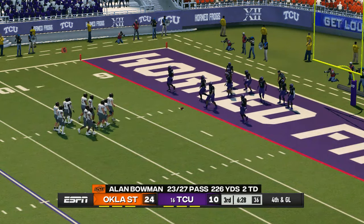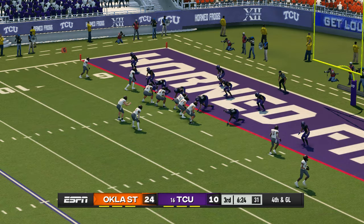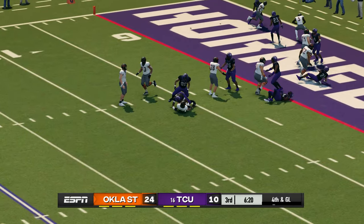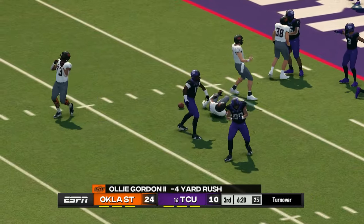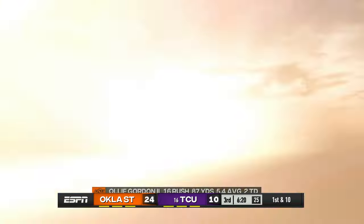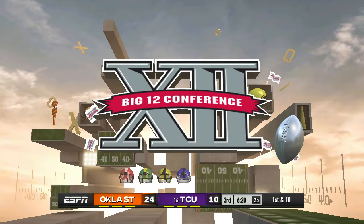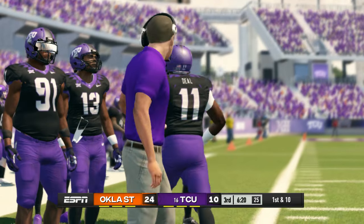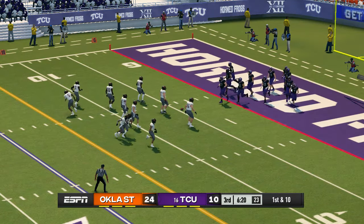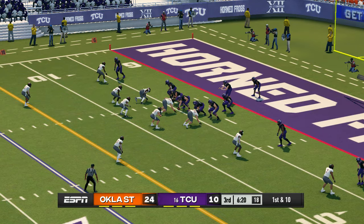Looks like they've decided to go for it here. They'll try the back, but he won't get in. Great stand by the defense, and they get it back for their offense. There's got to be some sense of urgency to this offense right now. They don't have the luxury of wasting drives if they want to get back in the game.